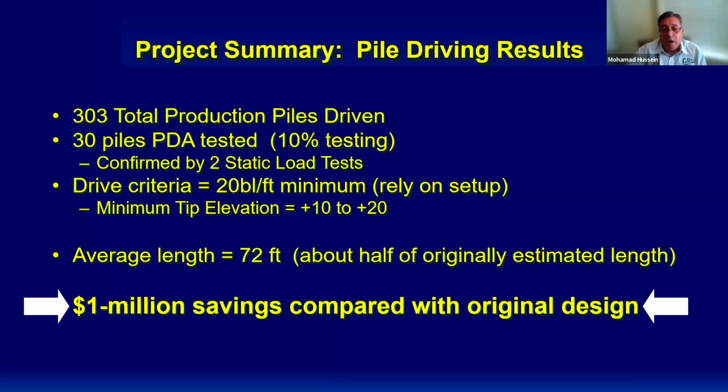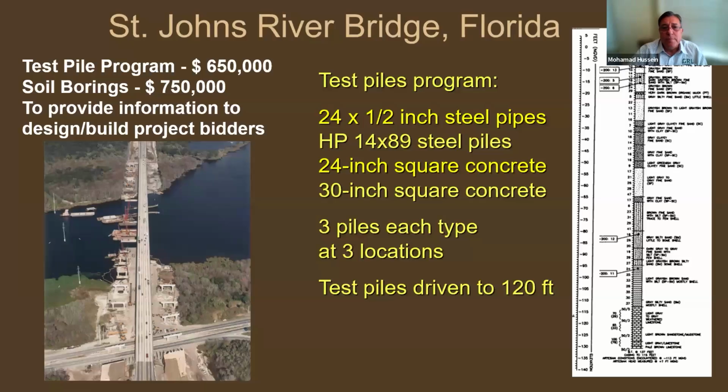This is a more substantial project where the highway department decided to do a pre-construction test pile program that included the driving of 4 different pile types: 24-inch pipe pile, H pile, 24-inch pre-stressed concrete pile, and 30-inch pre-stressed concrete pile. So 4 different pile types at 3 different locations, 3 piles of each type at the 3 locations. So quite an extensive program.